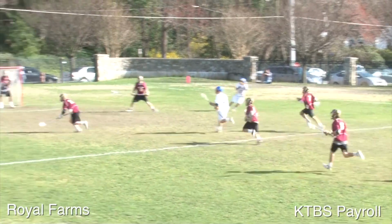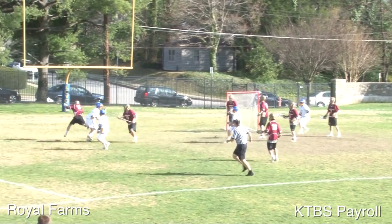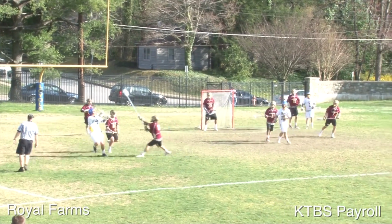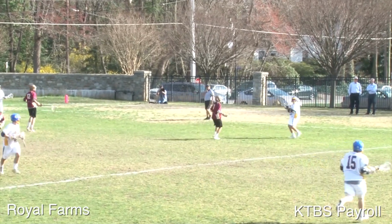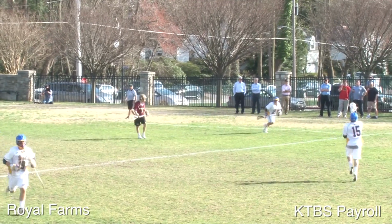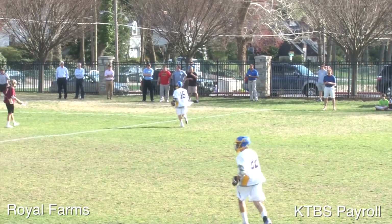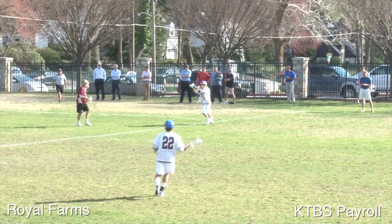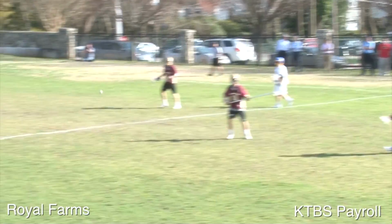Face-off win by Kevin O'Toole. Loyola, of course, arguing for a push there. No dice. O'Toole with a little give and go there with the point man. Nice play by O'Toole. And you can tell by all the dirt on the front of his jersey that he may have been pushed. Usually an indicator. But O'Toole, one of those grinder mentality guys.